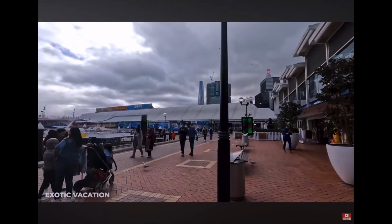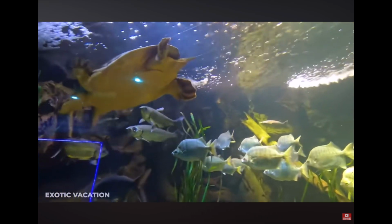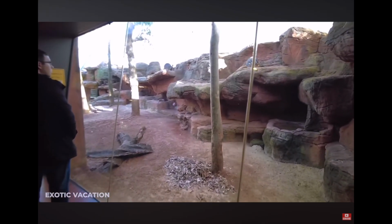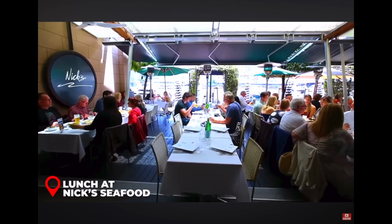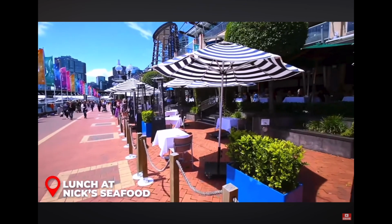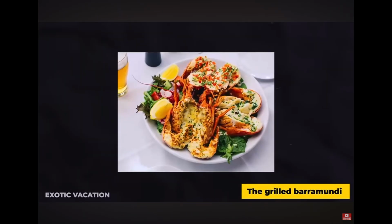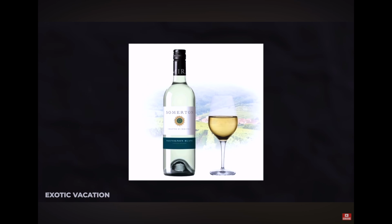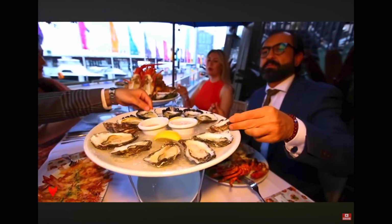Entry to each attraction costs about $30 USD, but the interactive encounters with marine life and native animals are enthralling. For lunch, dine at Nick's Seafood, located right on the water in Darling Harbour. Their specialty is fresh Australian seafood. The grilled barramundi is a local favorite and a must-try, beautifully complemented by a glass of Australian Sauvignon Blanc. Expect lunch to cost around $35 USD.